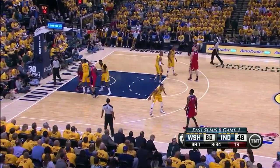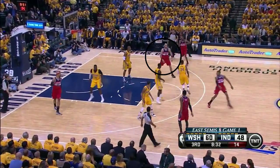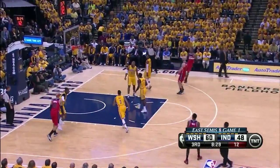From what I've seen, the Wizards are one of the best teams in the league at setting flare screens even if it's not a set play, and here Gortat sets a flare screen on Paul George when he strays too far from Ariza, and Ariza gets a wide open 3.